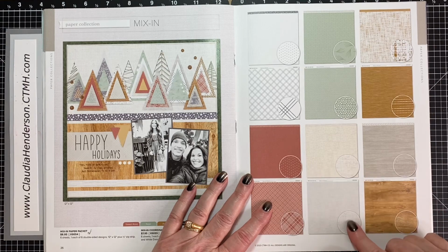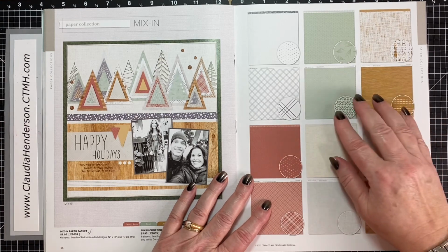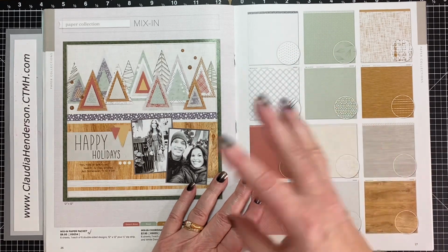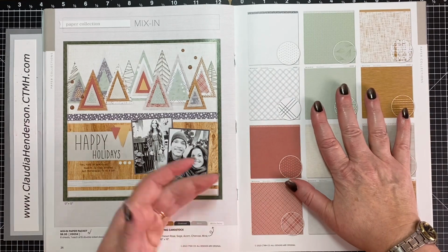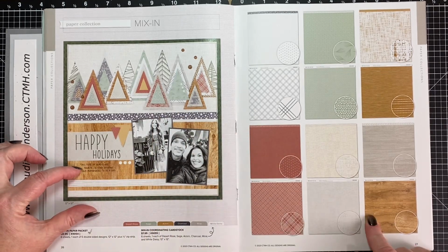This one looks like linen texture. This one is like a wood grain. You see all pretty neutral colors schemed, so it makes it really easy to mix with the front ones, but also with any other paper pack you have, or using it by themselves. So as you can see here in this example, they used the wood grain here.